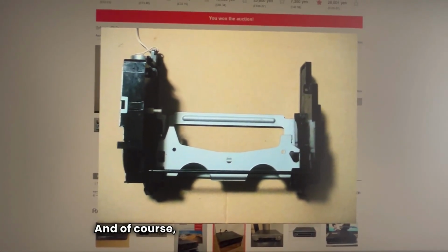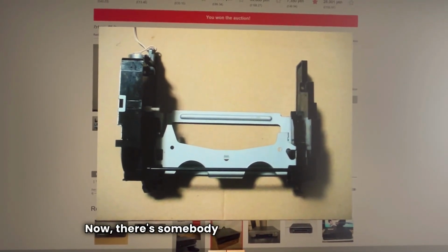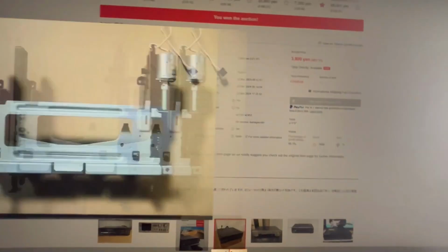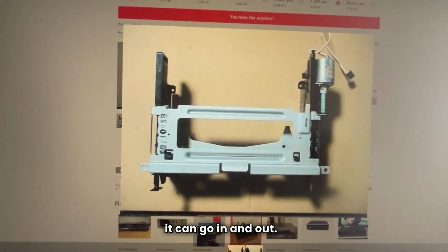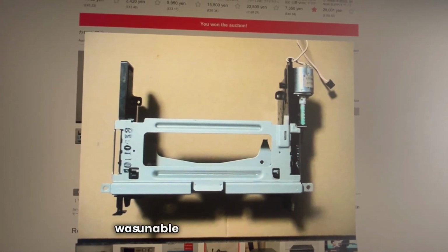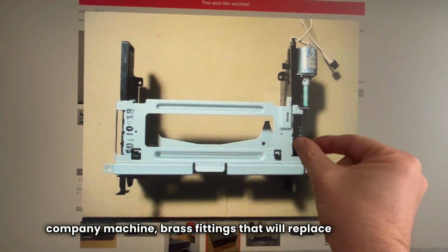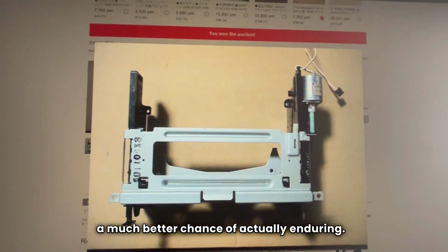And of course, it's a huge bone of contention because it's very hard to get this part. Now, there's somebody on, is it Etsy, who I found, who 3D prints the replacement guides for these sides so that it can locate and it can go in and out. But the problem is that the plastic, I'm not too sure it's particularly good, and the one I got so far, I was unable to get it to work properly. So at the moment, I'm actually having a local company machine brass fittings that will replace the broken pins on both sides, because I think brass has a much better chance of actually enduring.